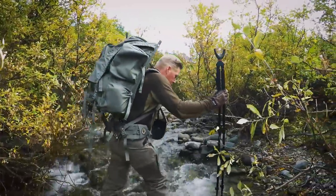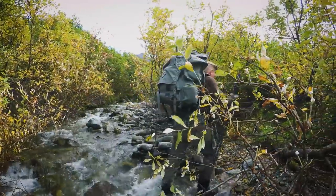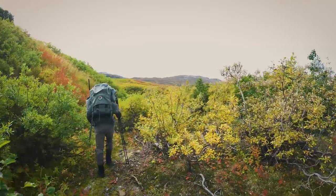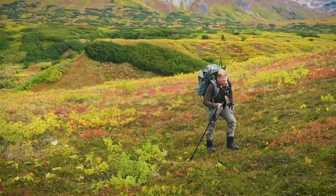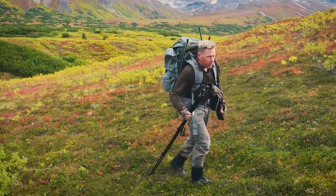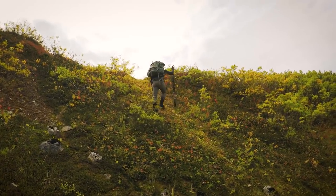The journey down to the river has been tough enough, but now it's uphill all the way back to camp. My thighs are burning and I gasp for air. It's all about putting one foot in front of the other.